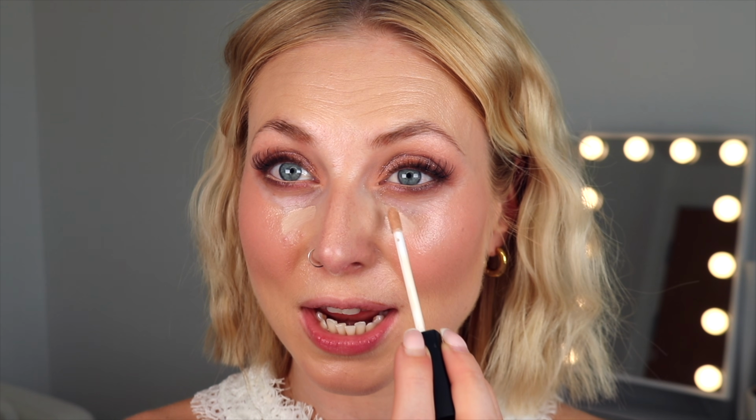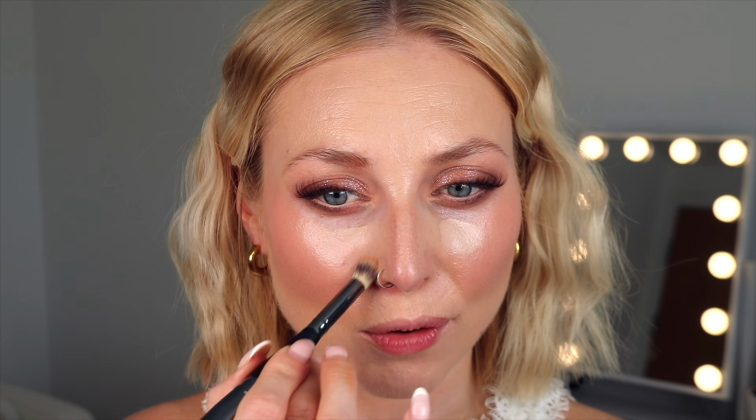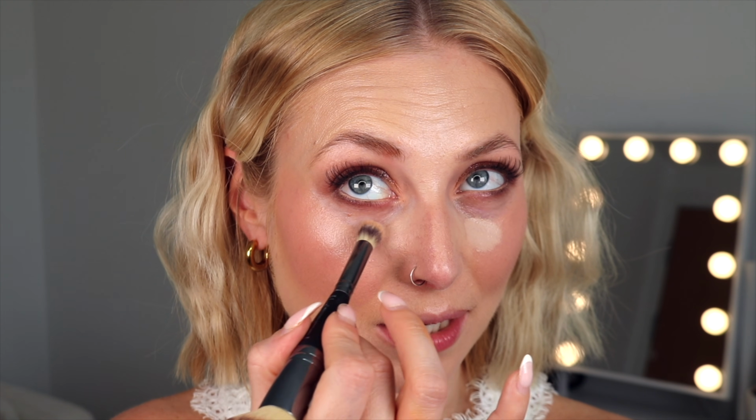Notice that I don't go right underneath my eye. Anywhere you need a little bit more brightening, blend in my chin first and leave the eye product to sit just a little bit longer. So I'm kind of dragging it out and I'm not actually bringing it up to the eye yet, almost like a triangle shape. Now I'm going to start to blend it up.